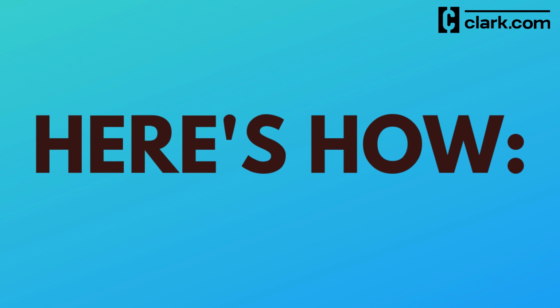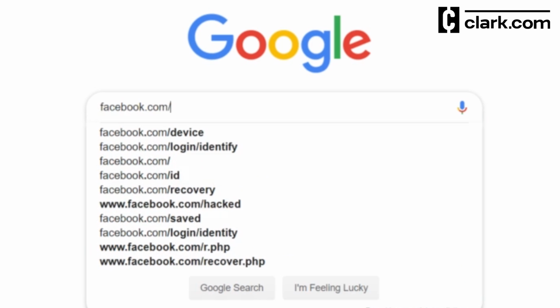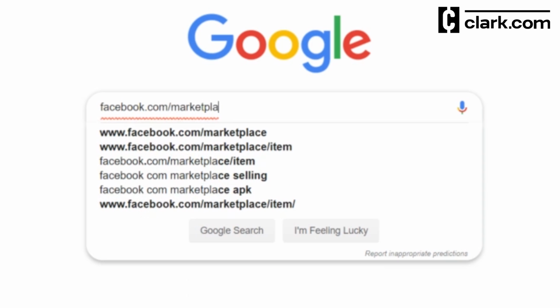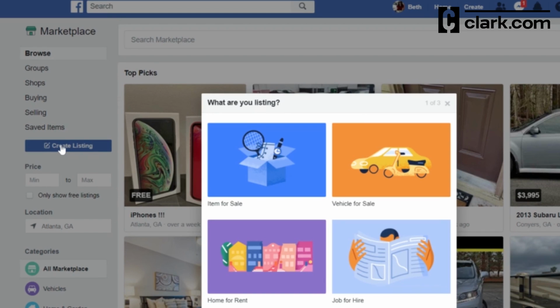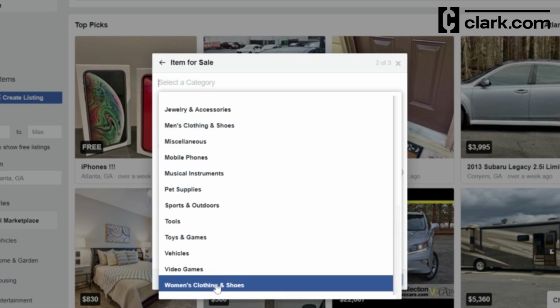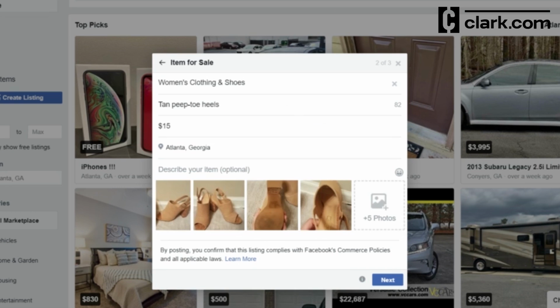Here's how it works. Click the Marketplace icon from your Facebook homepage or go directly to facebook.com/marketplace. Then, click Create Listing and choose the category your post belongs in. Fill in the details, including the category, price, location, description, and pictures of the item.